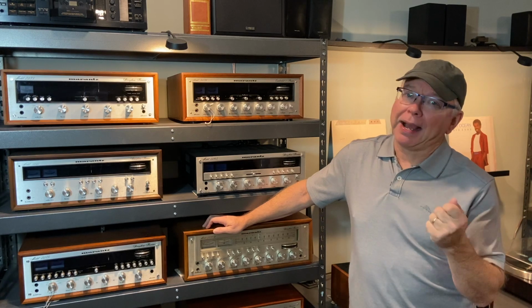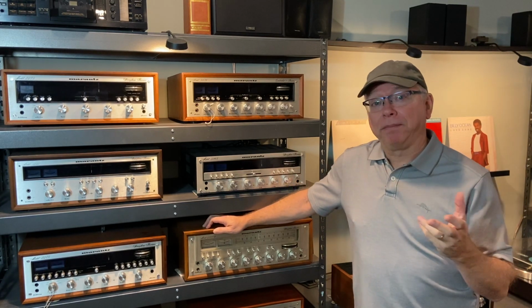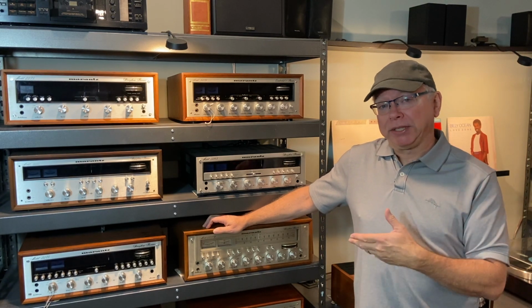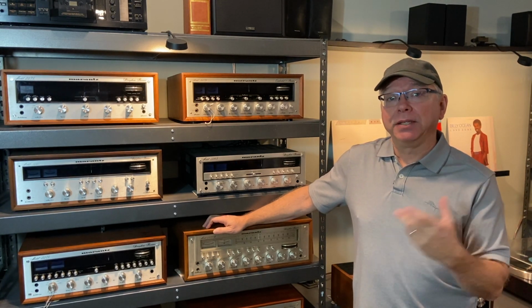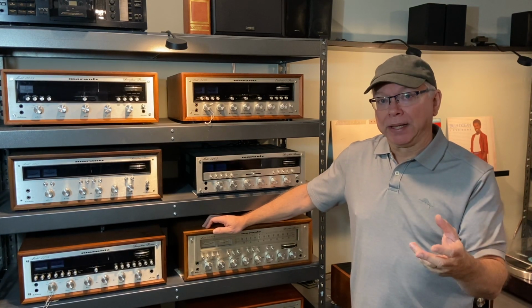This week, I'm going to tackle the receiver. And it's a category I've somewhat been delaying, and not just receivers, but gear in general, because I've been trying to figure out how do I want to review them to make it relevant for you.